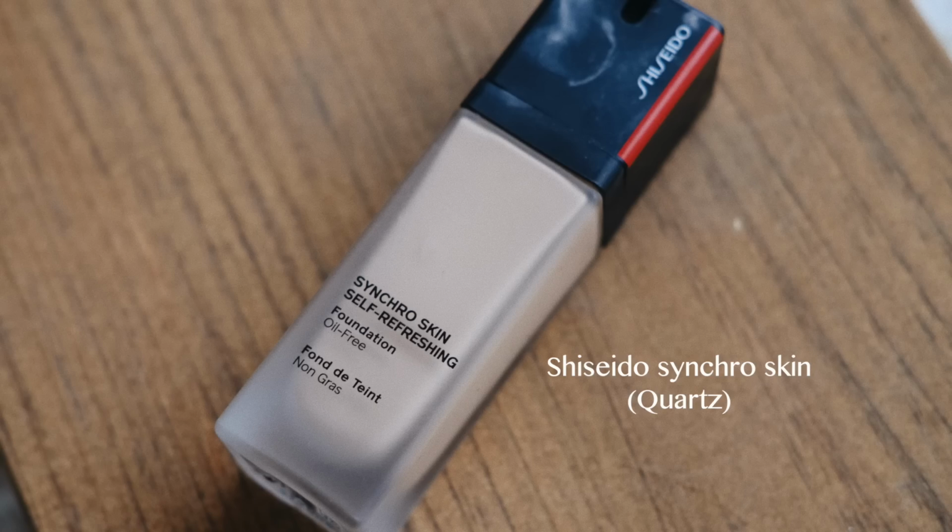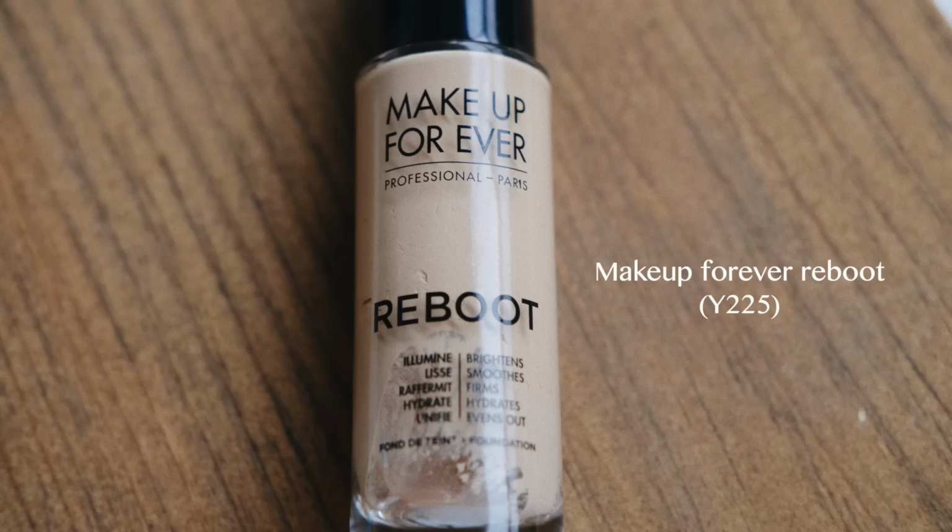And especially with the Synchro Skin and the Reboot, that's what they're marketed as. They're marketed as long wearing foundations that will pretty much always look fresh and hydrated and just good on the skin for the entire day. And I gotta say that they really do.